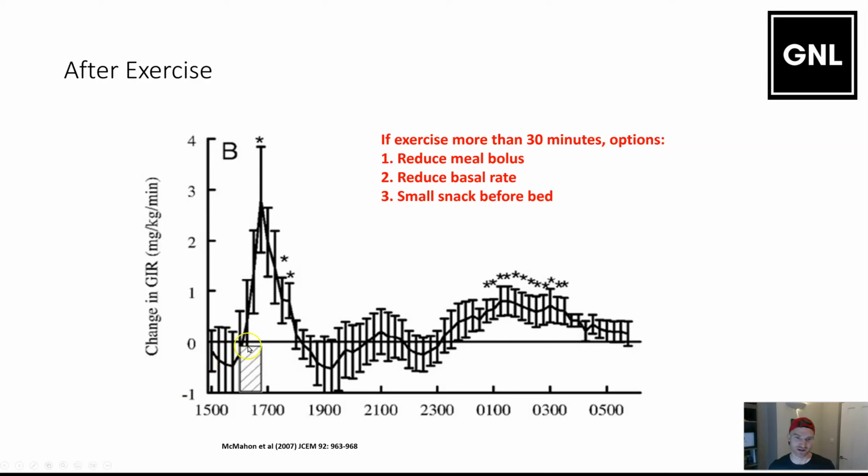So before exercise, it's kind of normal, and then during exercise, the amount of glucose that was required to be infused was a huge amount because the insulin sensitivity went up, or the glucose uptake from the muscles was very greedy, and that remained elevated for the next hour or so afterwards. So we have to be careful with the insulin that we give for a meal afterwards. Then it stayed fairly steady for about the next 5-6 hours. Then 7 hours later, which was overnight in this case, you can see the amount of glucose that was required really increased because the muscles and the liver were sucking glucose back up. So we have to be careful here.